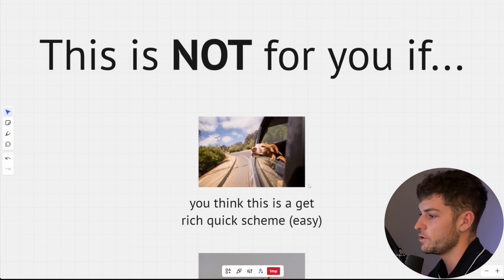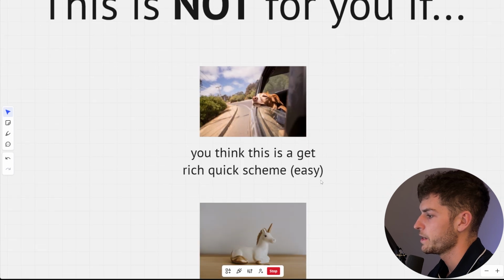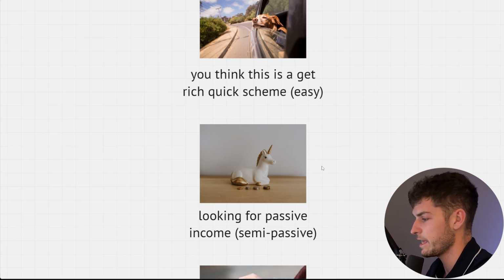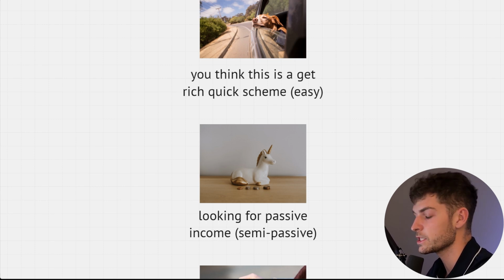Okay, I hope that makes sense. So if you think this is a get-rich-quick scheme, you want to make passive income, this is not for you. Okay, if you are looking for passive income, semi-passive, this again is not for you. Now, this can be semi-passive. For me, I work a couple hours a day on it and it produces consistent cash flow. But in the beginning, it is the furthest thing from semi-passive. It takes lots of hours and commitment, especially if you want to scale this to 5-figure profit months.